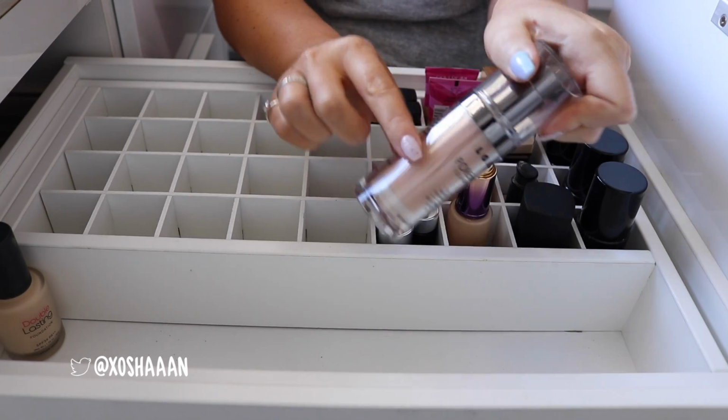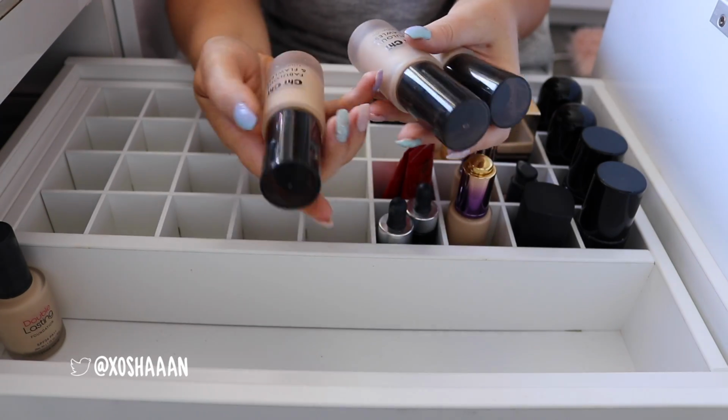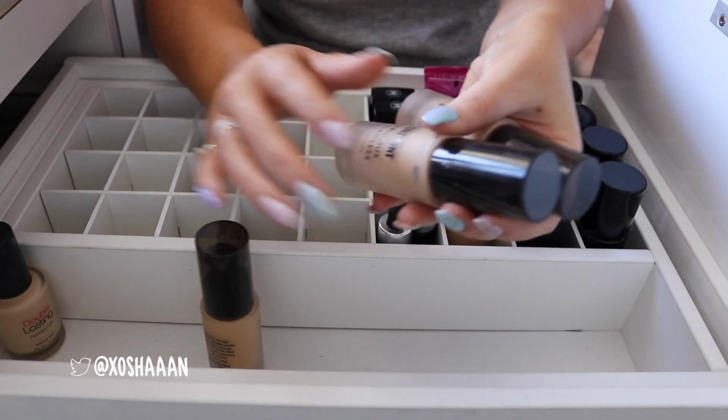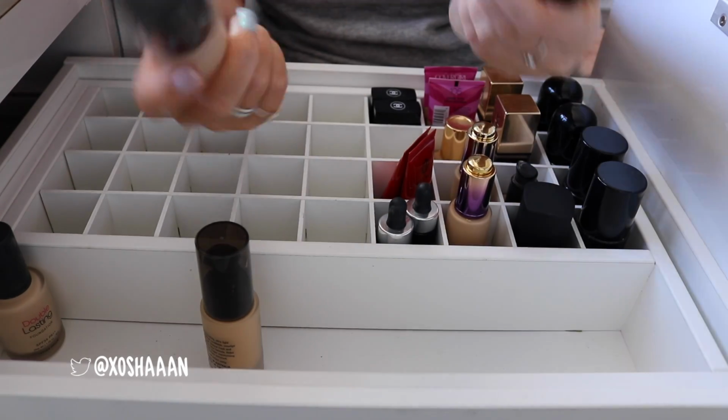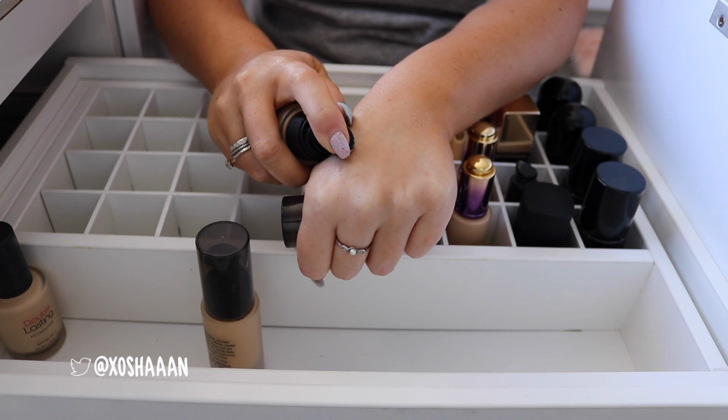I might get rid of it. It looks quite pink. I love this foundation. This was like my favorite for so long. This is the Chi Chi Fabulous in Flawless. I haven't actually used this in a long time. Shade 1, Ivory. I might just keep one shade, so I'm going to get rid of Ivory because that'll be pale for me most of the time.